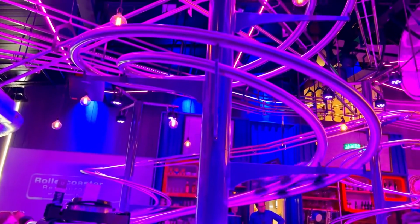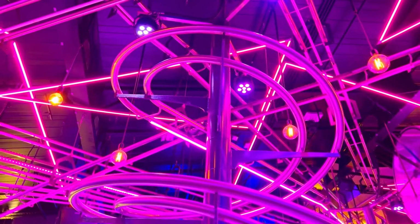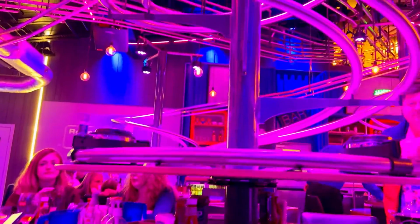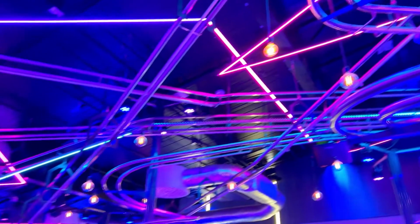The only thing to note is that you will have 3 or 4 groups of you sat around one of the end of the roller coaster's track. So make sure to look out for the number that you were given when you were ordering to make sure it's your food.